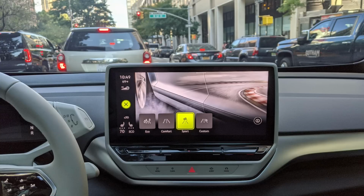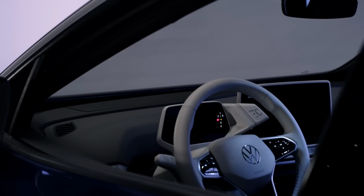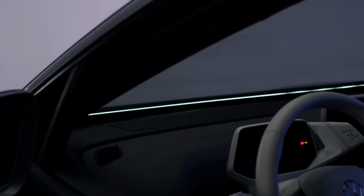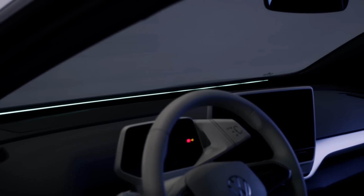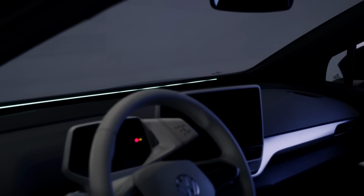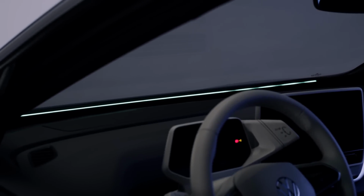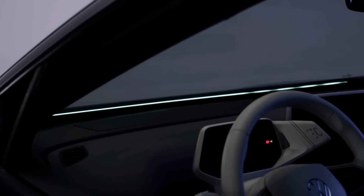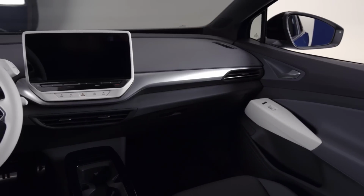There is one feature that I didn't get to try out because of my limited time. That's Volkswagen's new ID light. Volkswagen explains it by saying the intelligent light concept in the interior supports the driver visually and makes communication with the ID.3 or ID.4 more emotional. Basically, there's an LED light strip at the base of the windshield that responds to verbal commands and communicates messages like when the doors are locked or unlocked.